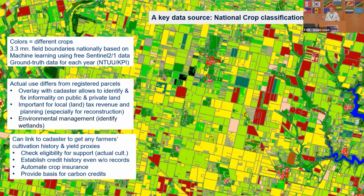And we have 3.3 million field boundaries. Of course, that is based on both Sentinel-1 and 2, which is radar and optical. And I think they're doing ground truthing every year. I think even last year they did that.